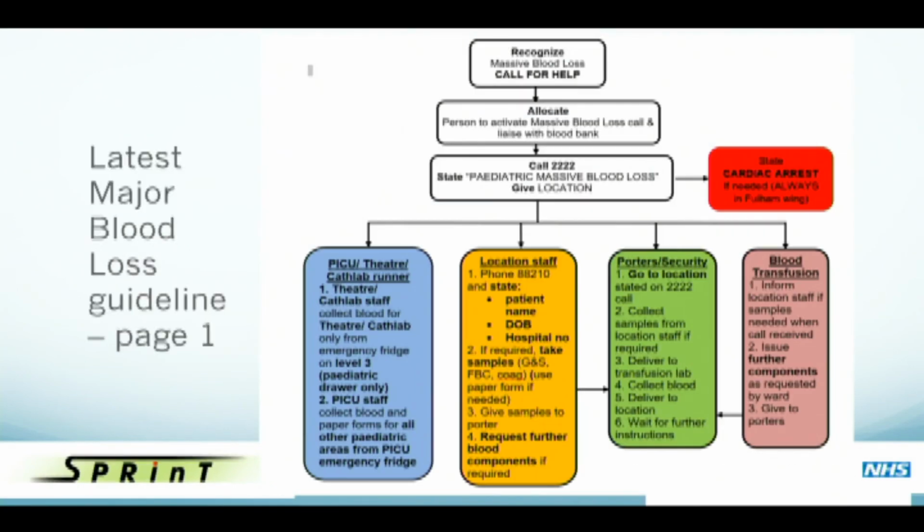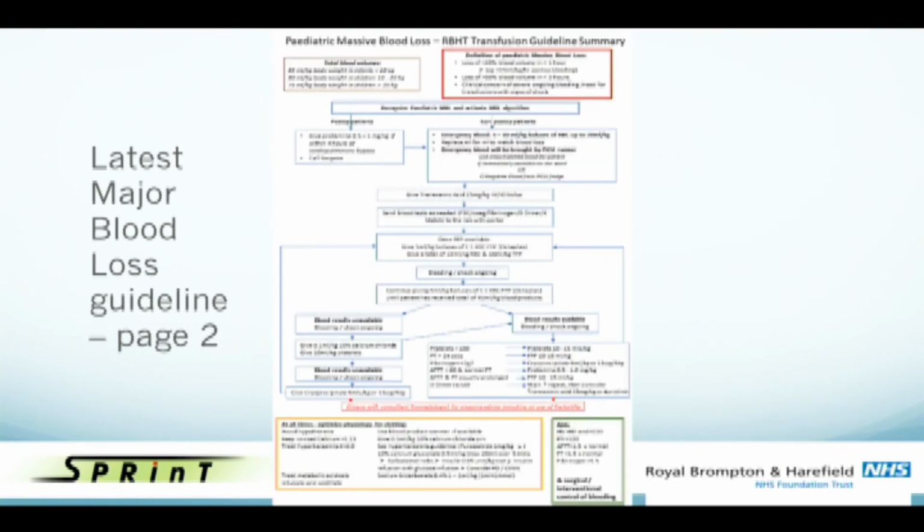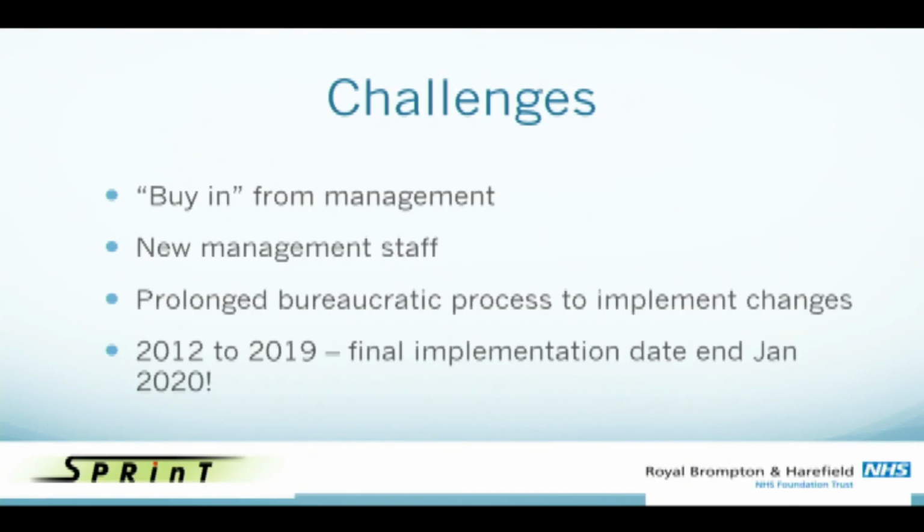And this is our current protocol, which I won't go through in detail, but on one side it has this layout to show what each different department should be doing, and on the other side it has the more details of which exact units we should be giving of what, when.